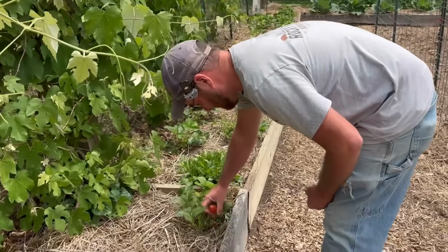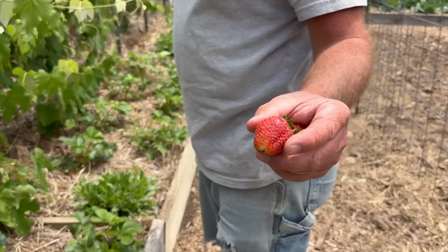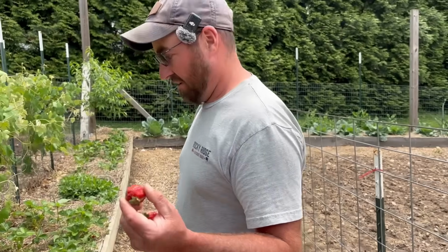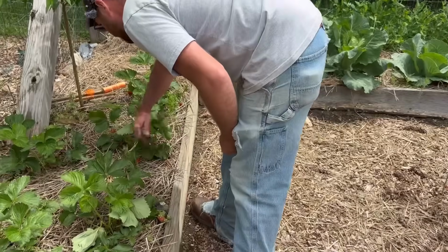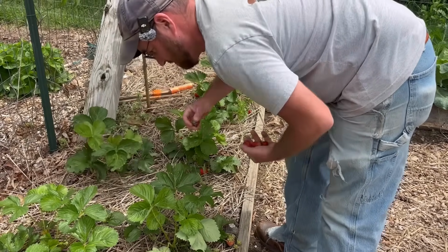Right there's a nice one. Look at that. Oh, that is a good one. That's probably one of the prettiest ones we've picked from out here. Still got a bug hole in it though. If you don't pick these things right before they ripen, the bugs will get on them before you do. There's a big one right there at your hand. Right there's one. Look at that. Oh, that's a good one.